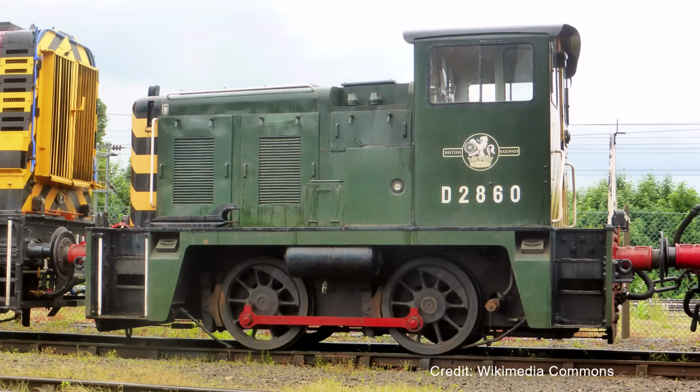Therefore, in 1959, British Railways placed an order for 20 diesel hydraulic locomotives with an 0-4-0 wheel arrangement with Sheffield-based Yorkshire Engine Company. These units were delivered between 1960 and 1961 in two batches of 10. They were powered by a Rolls-Royce unit producing 170 brake horsepower. The loco tipped the scales at 28.6 tonnes and had a top speed of 19.5 miles per hour.